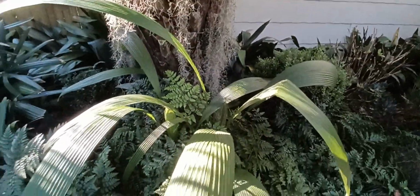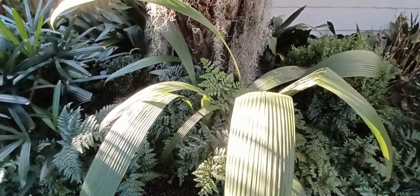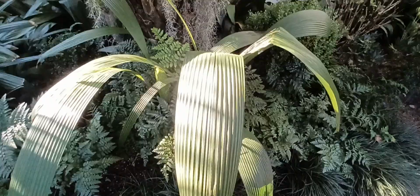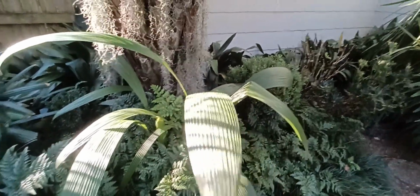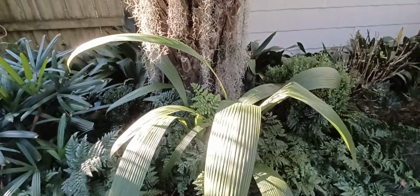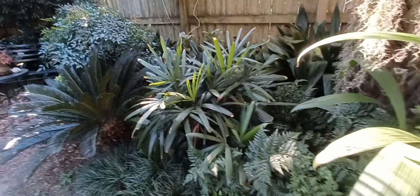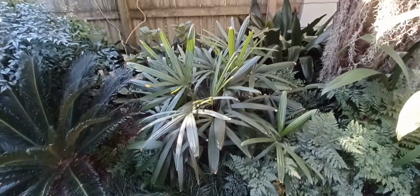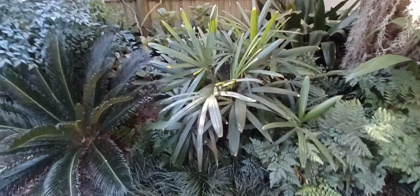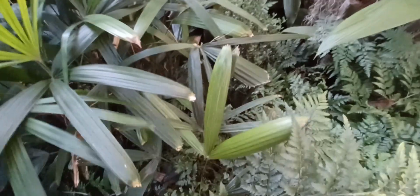This pleated, I was sold this as pleated palm, but it's actually called ground palm, I found out later, is doing well. When it gets big like this, it is distinguishable from the aspidistra, but when it stays smallish, it kind of looks like aspidistra and blends in. It will die back the very first frost we get. It will immediately turn yellow and shrivel away. My lady palm has recovered from last winter. It's got a new pup way over here.